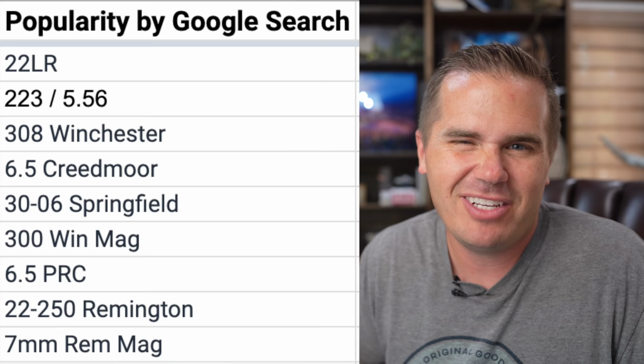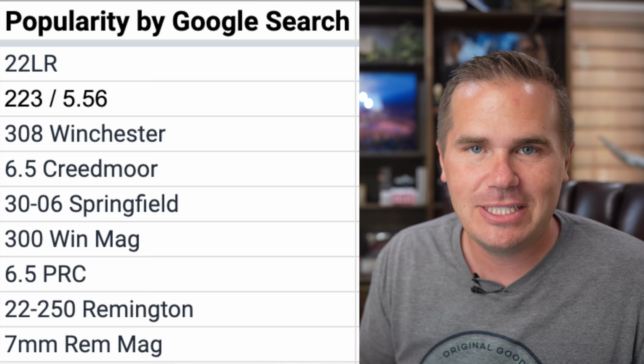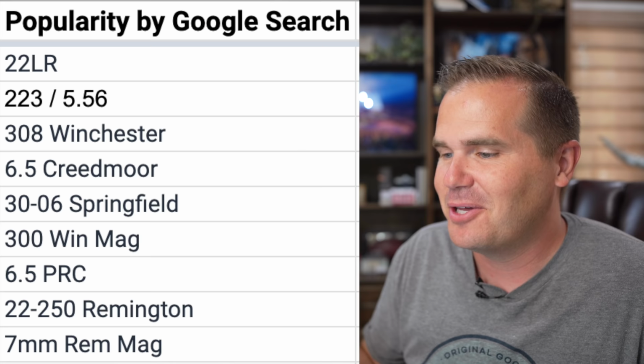All right, number nine is the 7mm Remington Magnum, 22-250. I'll just show you the whole list. The number one most searched cartridge is the 22LR. That's pretty incredible that it even beats the 223 and 5.56, with 308 hot on its heels.